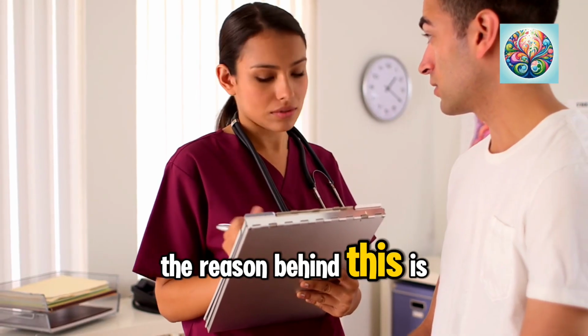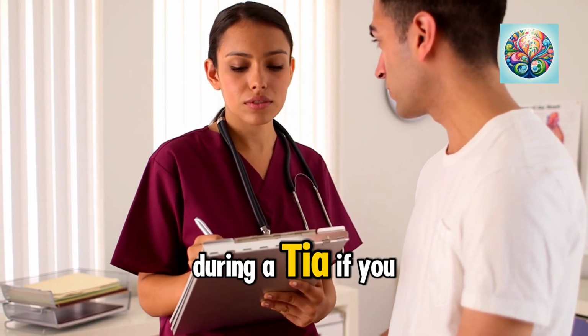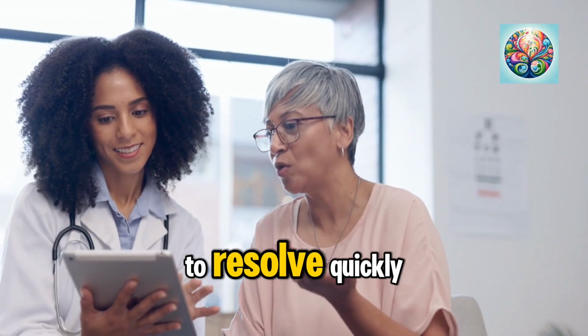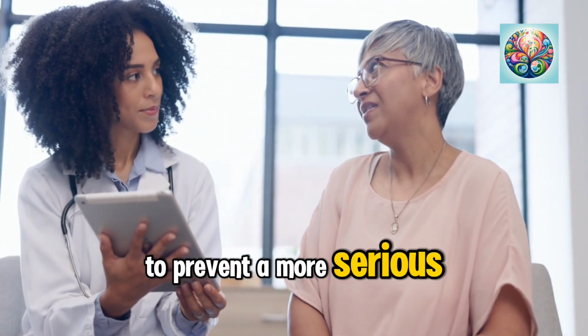The reason behind this is that the language centers of the brain are not getting enough blood flow during a TIA. If you or a loved one experiences this, don't wait. Get help right away. Even if the symptoms seem to resolve quickly, it's essential to get a medical evaluation to prevent a more serious stroke.